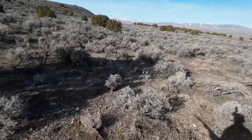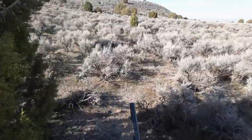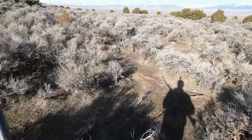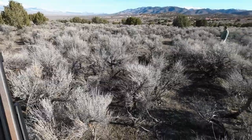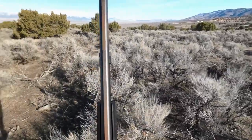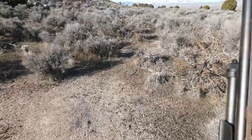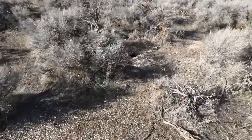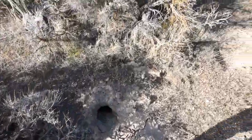There's gotta be something here, dude. This is probably the same thing as the other place. We have to find a transition zone, like a goalie. So you want me to side hill or do the flat country? Here's a burrow.